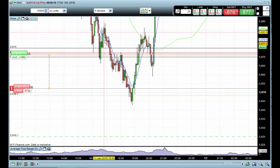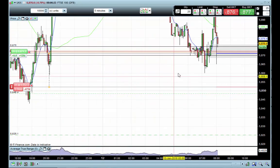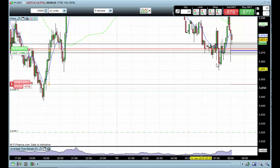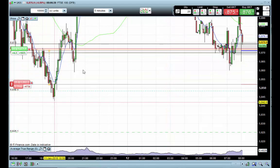Here's the risk here. You can see the market has come through and touched down here. So that leaves the market with a memory of trading down here. So that's the risk. It may crash down, come through.